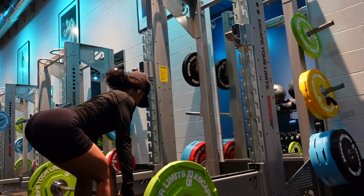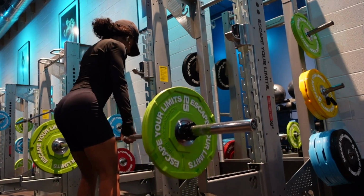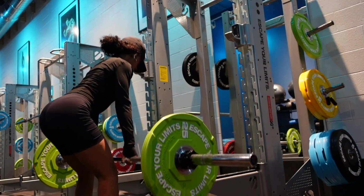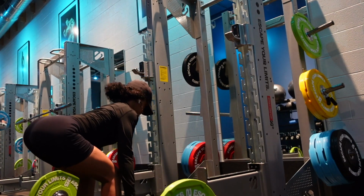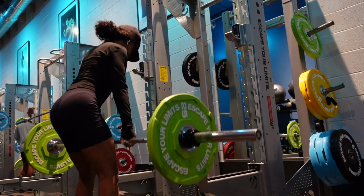Now we're going into some RDLs. And for RDLs, I just love a good RDL. I try to focus on hinging my hips all the way back. I did about 4 sets of 10 for RDLs too, working with the same weight. This is the same routine that I've been doing to grow my hips. I mean, not my hips, my glutes, and just my lower body section.